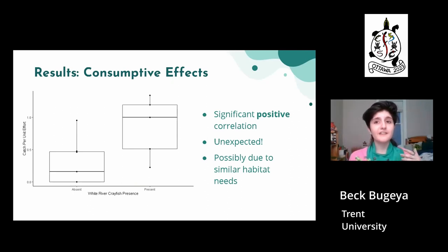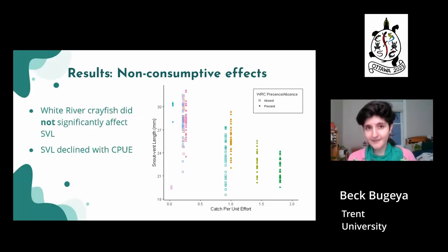For the consumptive effects, we found a significant positive correlation between White River crayfish presence and catch per unit effort, which was unexpected. This is possibly due to the fact that the crayfish and salamanders have similar habitat needs. So a pond that can support a lot of one can support a lot of the other. As for the non-consumptive effects, we didn't find any evidence that White River crayfish have a significant effect on body size. But we did find that as population density increased, catch per unit effort, individual body size decreased, which agrees with other studies that have found that same negative relationship with density and individual size.